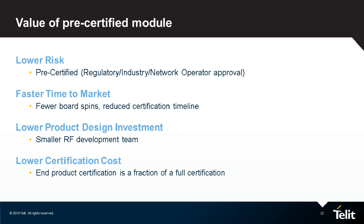So we tell people really interested in chipset designs, go ahead, start with the module, do a module design, and consider chipset in your second or third generation product if that's important to you. But if you start with a chipset design, you're not going to get to market for a long time. You're not going to know if your business case makes sense. And a lot of times that really stops people, and they never get those cool products to market.